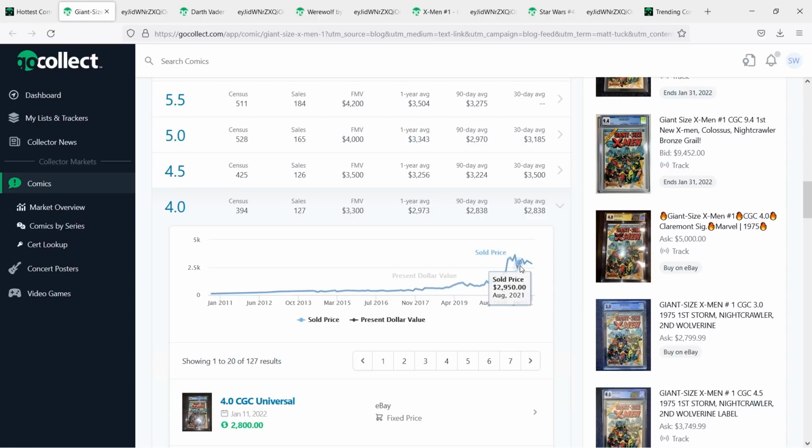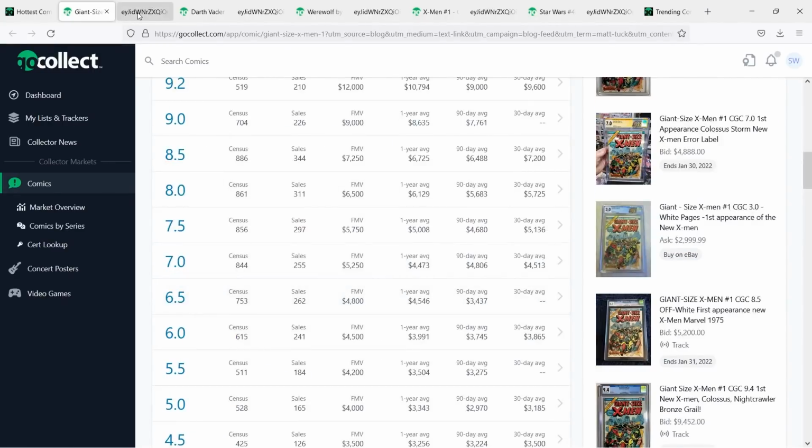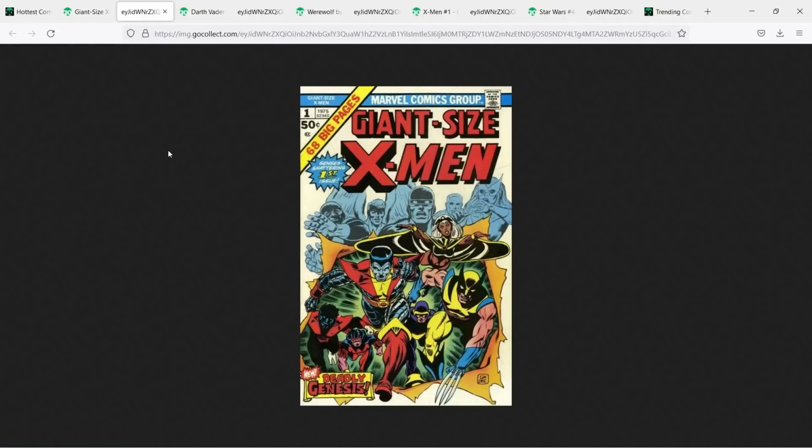And then we kind of go back up to now where people are getting this at $2,837. So you can see this thing had basically a 40% correction. And then now, when people see those floor numbers, that sort of motivates people to jump back on this book. And you can see the last couple sales, 2,800, 2,875. So, a lot of people love this book right here, Giant Size X-Men #1.